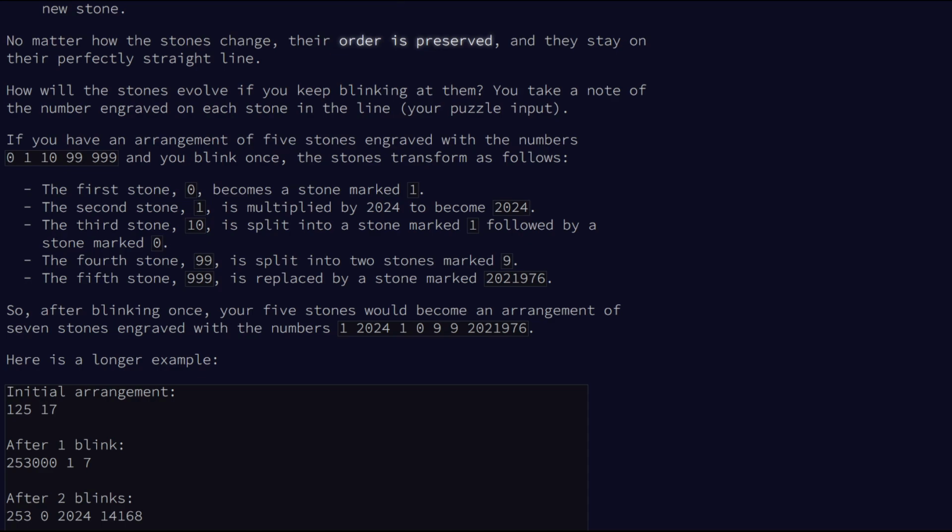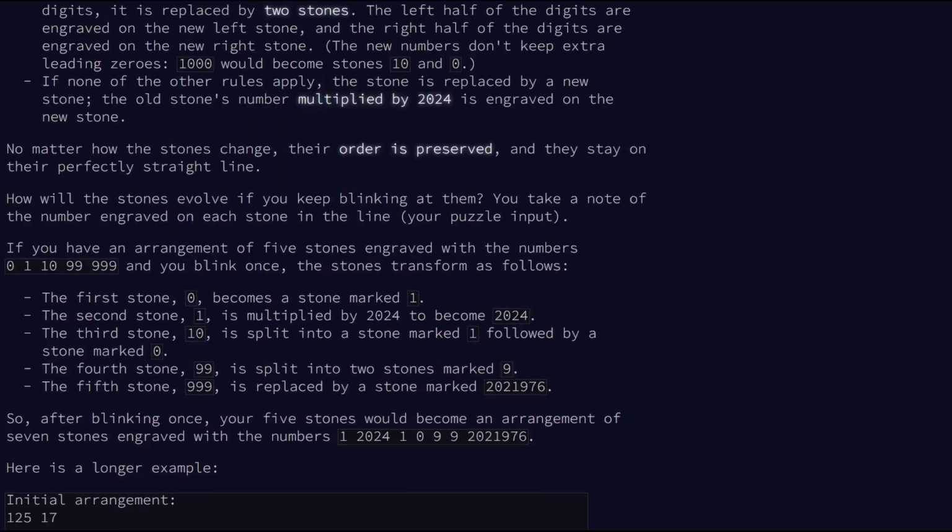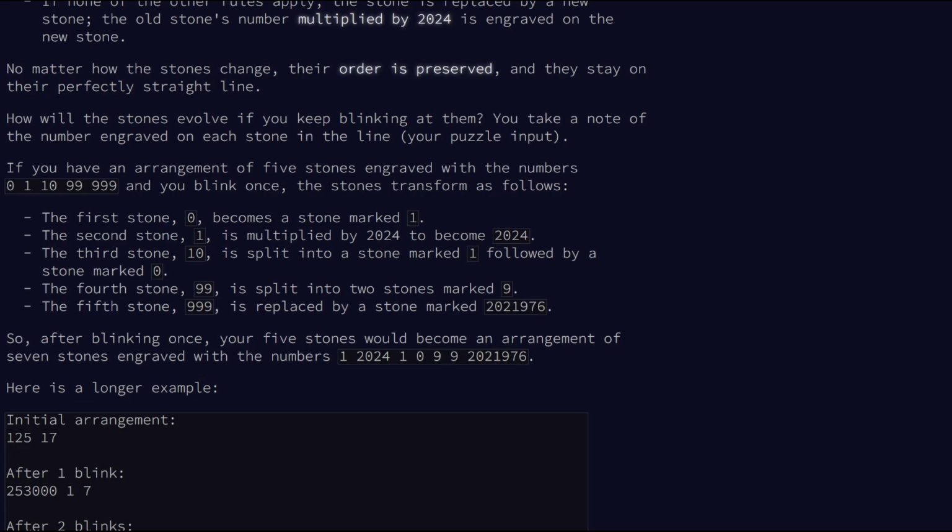So I would bet that in part 1, you can just write a function that simulates this behavior step by step, right? It's going to say you blink 25 times. And part 2 is going to be, well, what if you blinked 1,000,000 times or something like that? Because this behavior looks very much like it should loop, right? Like you could just write a function that does a little bit of arithmetic on a stone and a number of time steps, and tells you how many stones will be there after that many time steps.